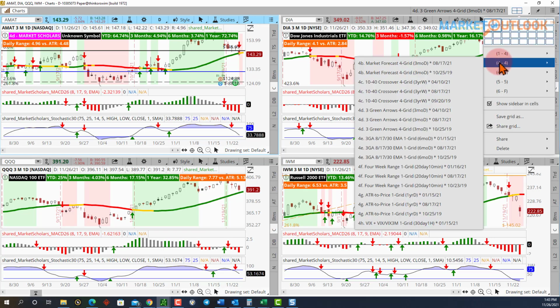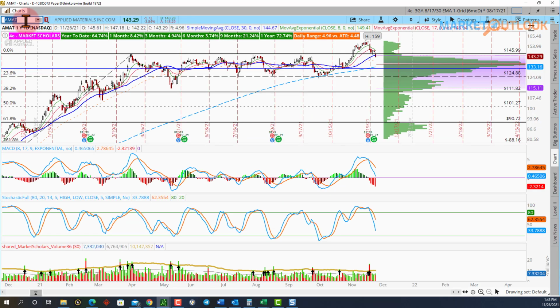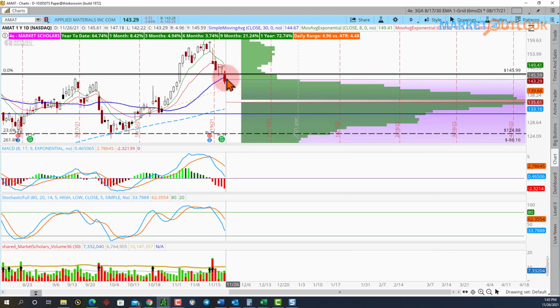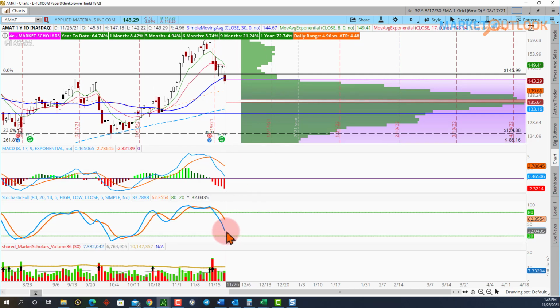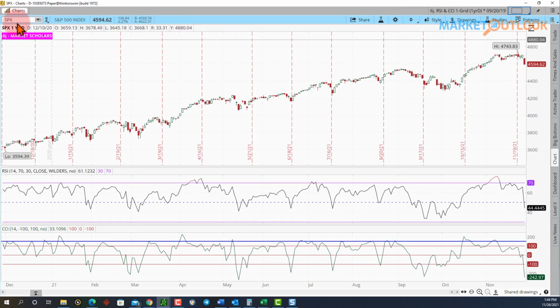One or the other. If you take a look here at the 2-line version of this chart, Applied Materials came down to the top of the value area after having broken through. We're down to the top of the value area, still well above the 50 and 200 day moving average, still above the 1-year point of control. You've dipped a little bit into bearish territory in the stochastics, but not its moving average yet. We're still positive on the MACD despite its declines, and a little bit above average on the volume today.